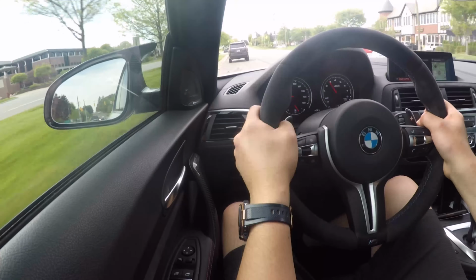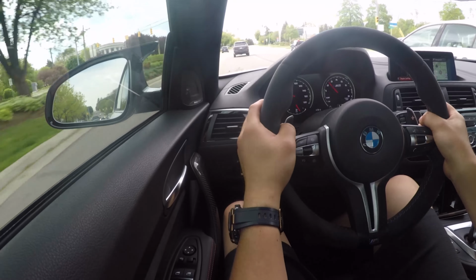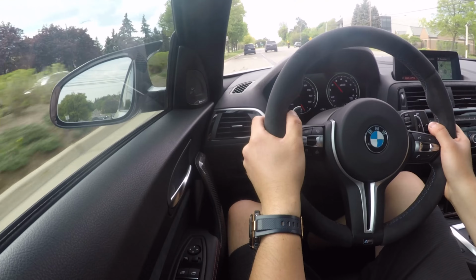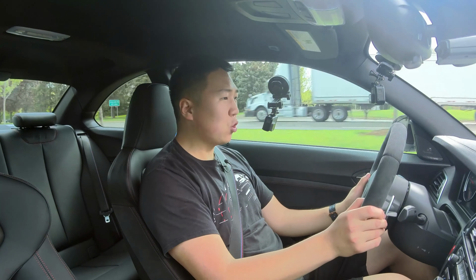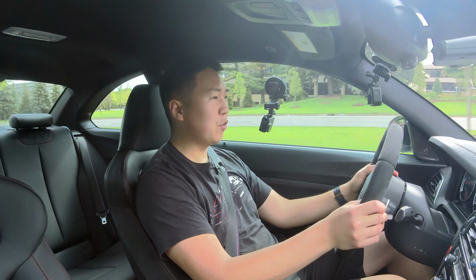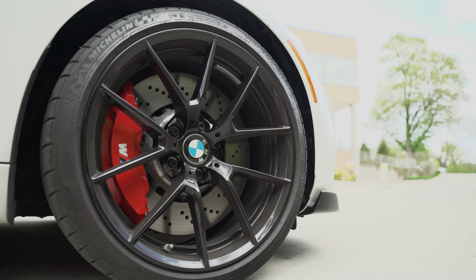We finally have adaptive dampers from the M3 and M4 outgoing generation, so anywhere between comfort, sport and sport plus. That's definitely a good thing to see. We have the powertrain, the S55 engine, makes good power in this car. Peak torque of 406 pound-feet at 2,350 RPM. So that's very low in the rev range. You get that peak torque on hand.